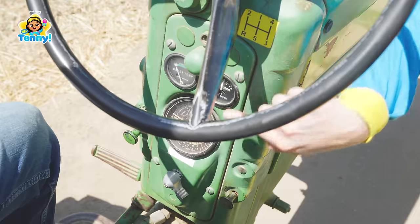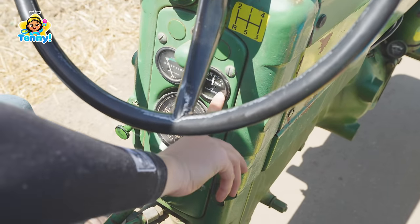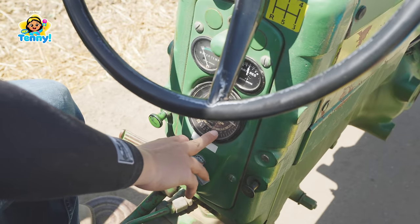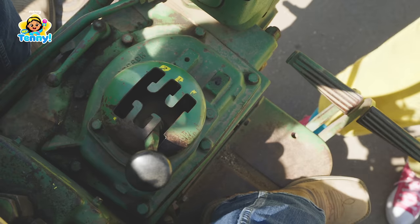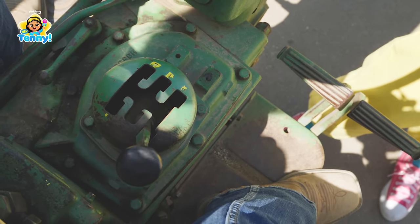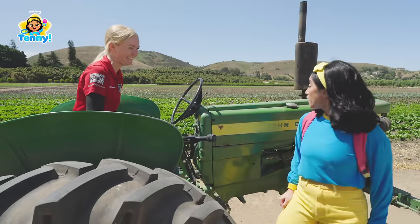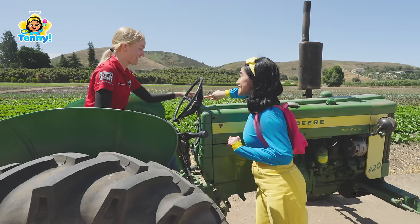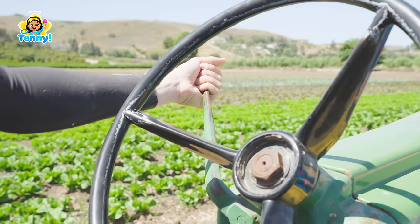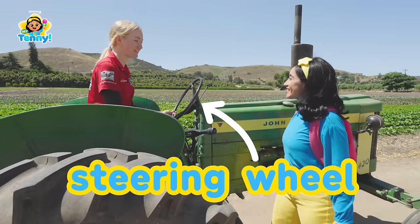And what do these circle things do? This one makes sure our engine is running perfectly how we want it. This one makes sure our battery is charged. And this one tells us how fast we're going and how long we've been going. Whoa, and let me guess, this makes us go really fast. That's right, that can make us go really fast. I don't know how I knew that. I just guessed. Ooh, and what does this lever over here do? Now, this one controls the speed. We can either go really fast or really slow. And this must be the steering wheel. You got it. That's what helps us steer.